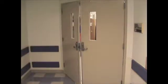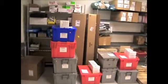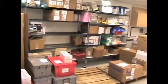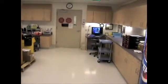New and loaner instruments and supplies come through this area to be checked in. The SPC Supply Coordinator, Tomas Juarez, and the Instrument Coordinator for Sterile Processing, Dee Dixon, have their offices here.